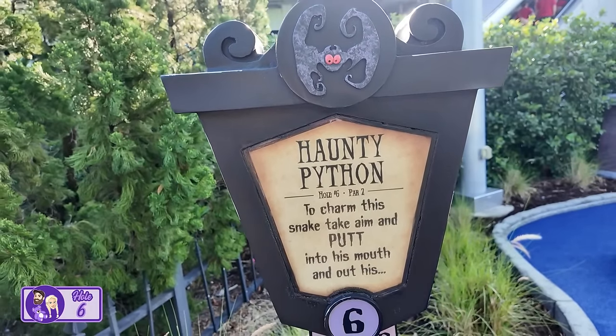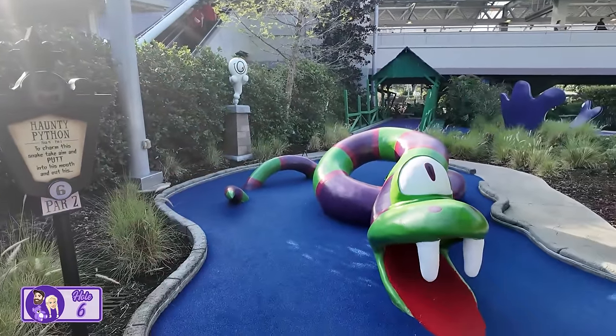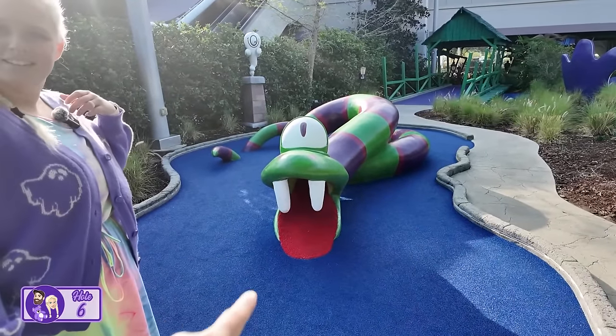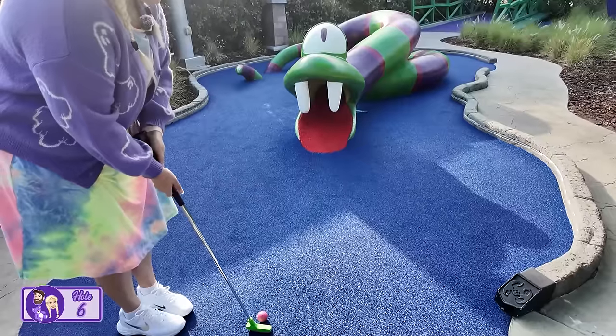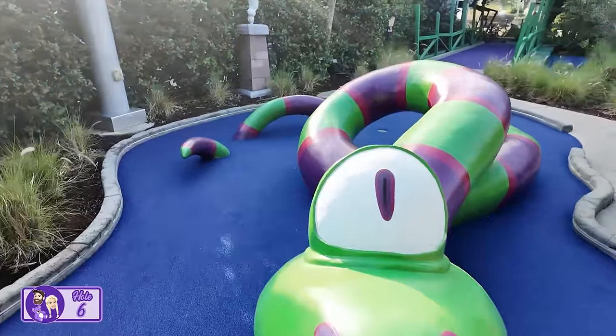Quick shout out to this hole name for number six, Haunty Python, because snake warning, giant snake with one eye. Oh my goodness. Do you think this needs a lot of power? This will, yeah. You're gonna have to go up and in there. It looks like you might go around. It could be tricky and just go down the side, but the only way to get a hole in one is to go through the snake. Oh, that was a lot of power. Oh my gosh.